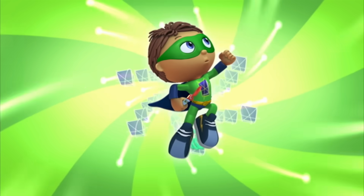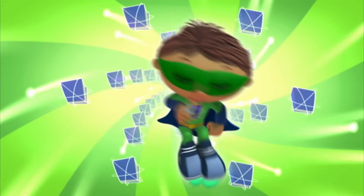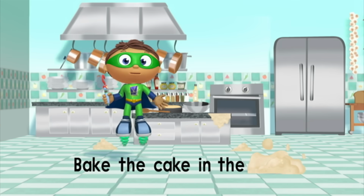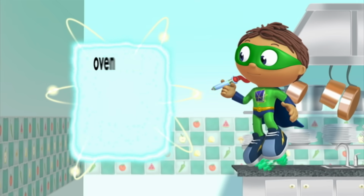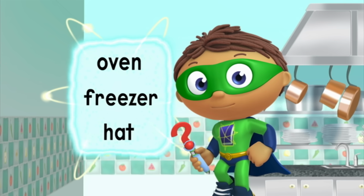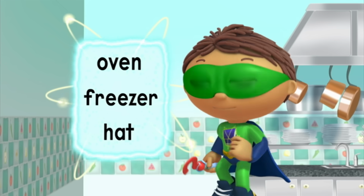Superwhy to the rescue! With the power to read, I can change this story and save the day. We need to figure out the missing word. Why, writer? Right. Super readers, where do we need to bake this cake? Oven, freezer, or hat?